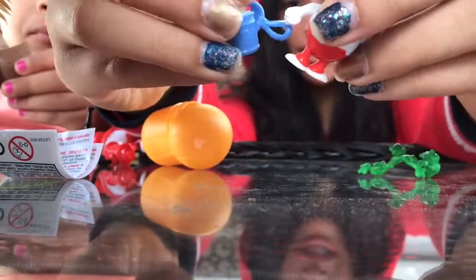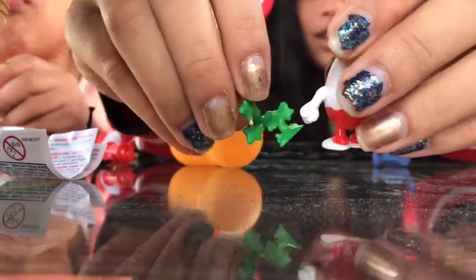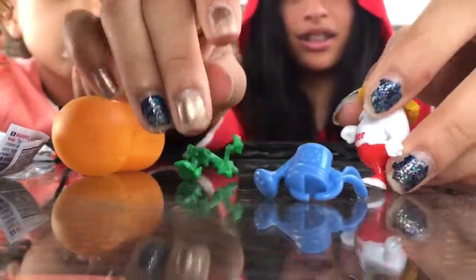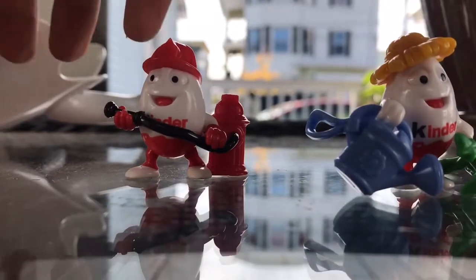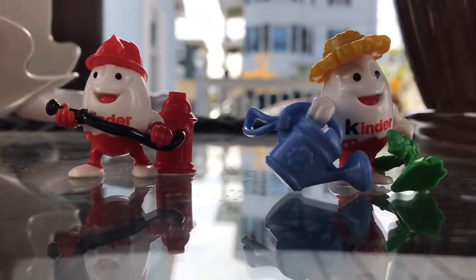I don't even know how to put it on. Okay. And look at the chocolates. He has this little thing right here, the little vine. I really want this guy, guys. So I got this farmer guy, and Leah got this firefighter, and these are the two that we got.